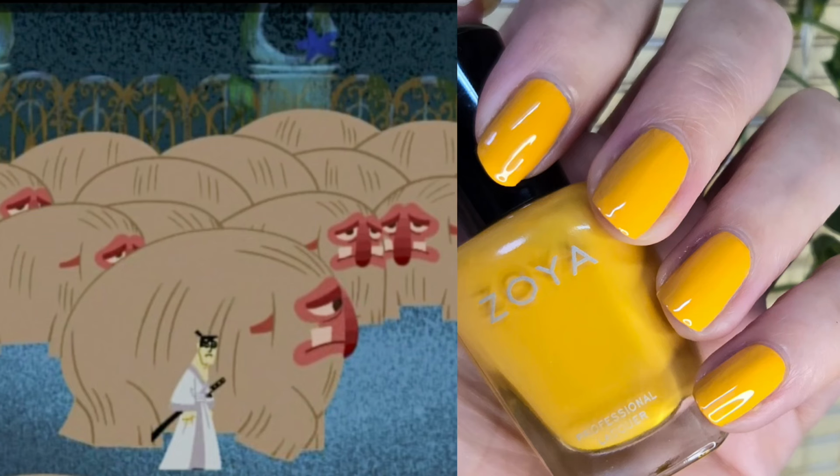Next up, I have what I am calling Ancient Civilizations. And this is Zoya's Honey. It's actually new to my stash, but it's really pretty. And I'm basing the color mostly on the Woolies, which are an alien species. But there are several episodes where Jack encounters these different ancient civilizations. It's sort of an ongoing theme of helping communities that are being oppressed by Aku to free themselves. And this is just a very nice, fairly warm leaning, almost orangey or golden yellow.